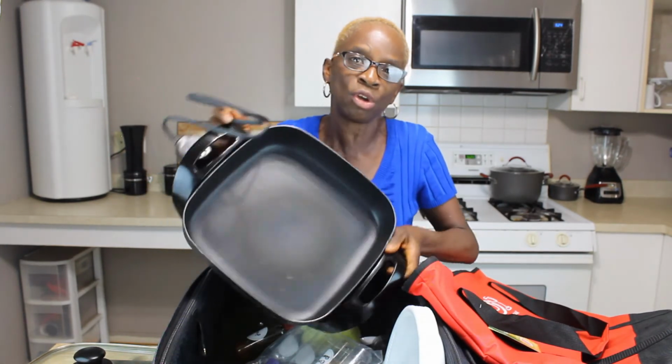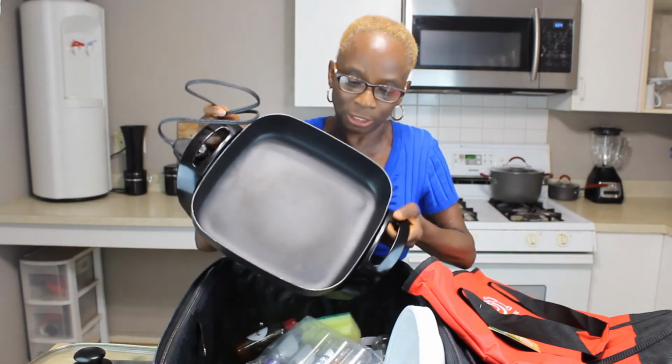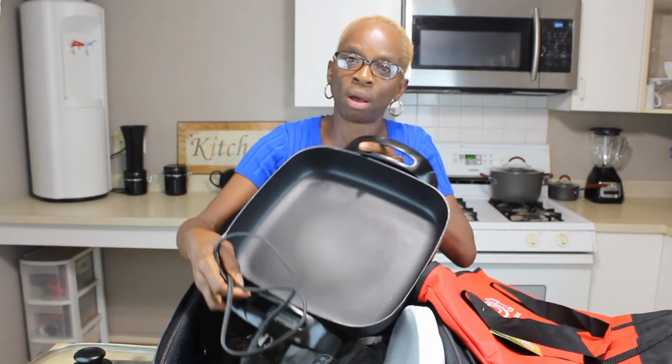Before I left home, I made a stir-fried rice, and it was completely cooked. But the hotel room did not have a microwave. It had a little tiny refrigerator, which wouldn't keep much cold, just for drinks. So when I got there, I was hungry, so I warmed up my rice in this cooker. The rice was already done, but I used this as my microwave, as my cooker. So I just warmed up my rice in this, and it really worked out very well.